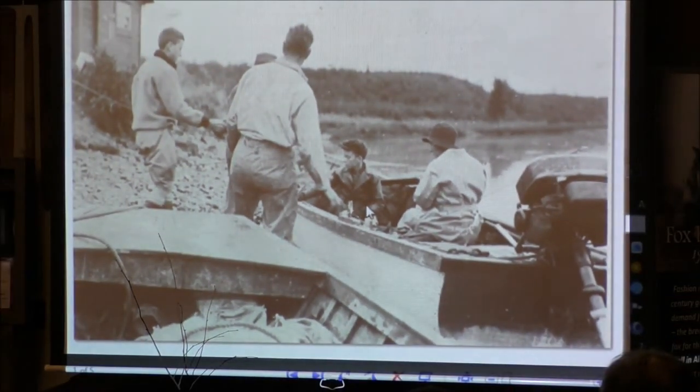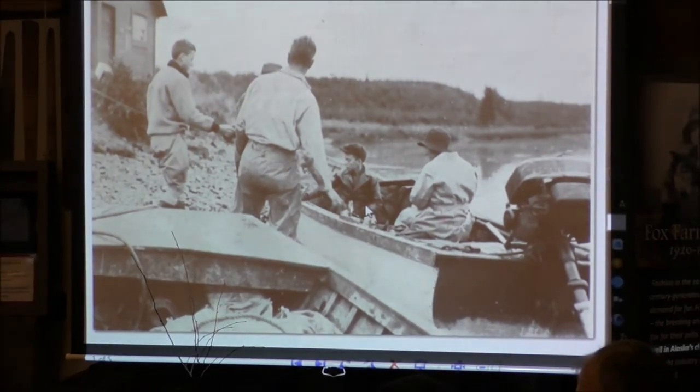So they had taken a railroad across country to Seattle and hopped on an Alaska steamship and came up to Seward, took the railroad up to Anchorage, and probably that boat we saw in the previous picture to come from Anchorage down here to the Kasilof River. And now they're getting ready to go up the river on a hunting trip.